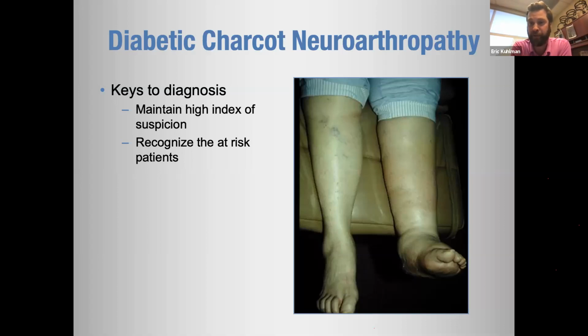The other one is recognizing the at-risk patients. So I know I had that slide which showed some of the other things that can cause neuropathy. Make sure if neuropathy is in there and they have something weird like this big swollen leg going on, make sure you once again have that highest index of suspicion. The patient's not going to be in jeopardy by getting off their foot for a few weeks until you can get them in with a foot or ankle specialist. That's really not going to kill them. Make sure you just get them off of it. That is the key.